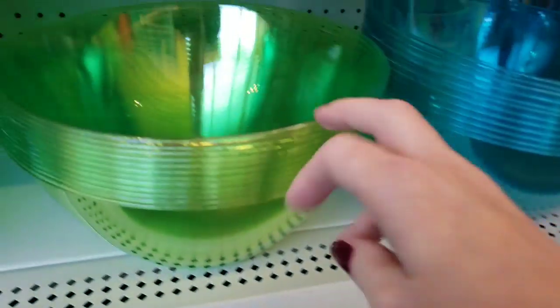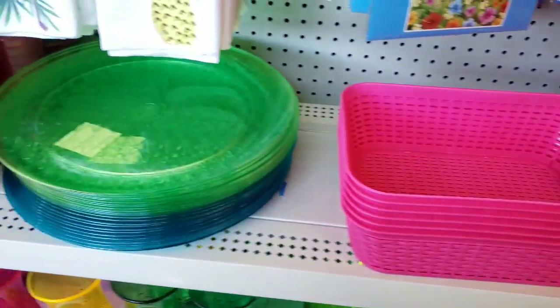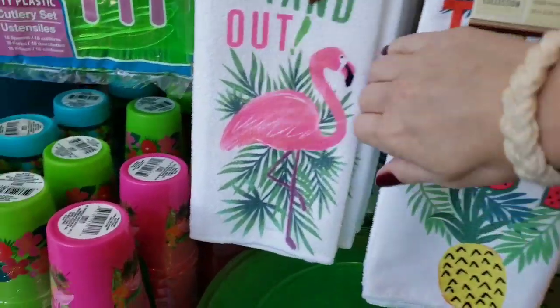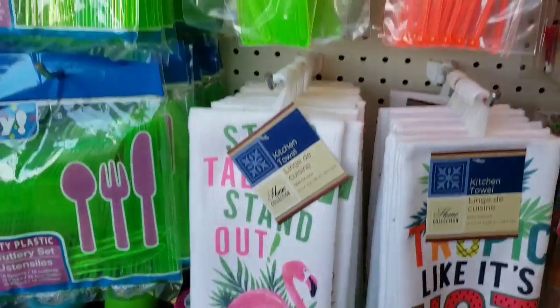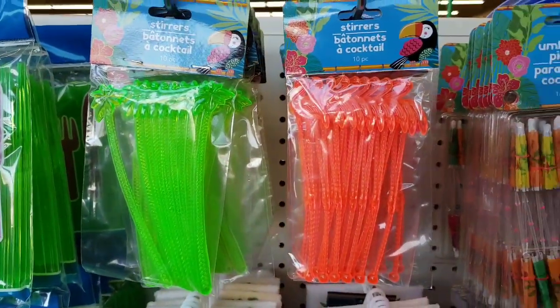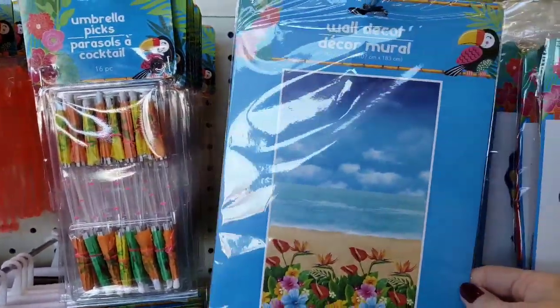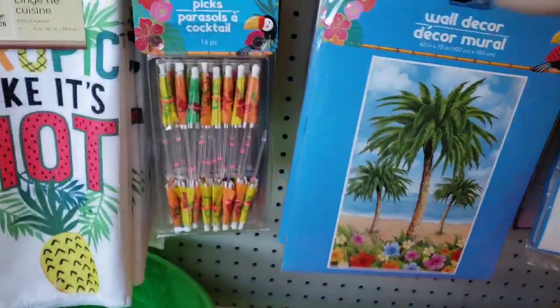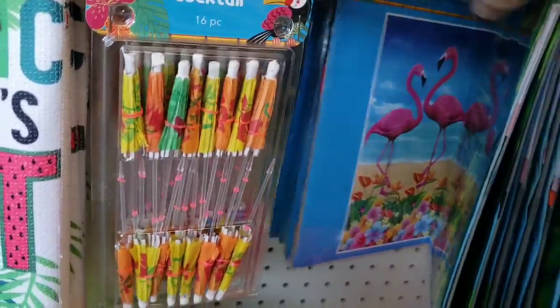Some baskets, some big serving bowls, more baskets, serving trays. Here are some kitchen towels. Now this is the fabric that I don't really care for because it snags my skin. These are cute stirrers. They had some umbrella picks. These are the wall decors. These seem to go pretty quick. I'm gonna show you all the ones that they had. That flamingo one's cute.